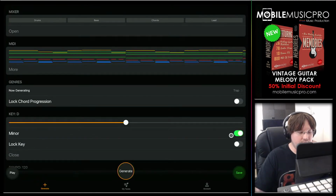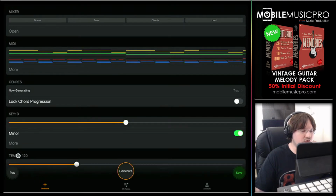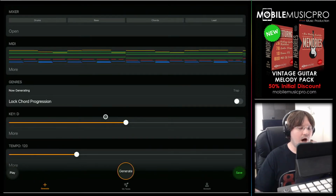We can choose minor or not, and we can lock the specific key so that anytime it generates something, it'll always be in the key of your choosing. Same with the tempo. You can lock that as well. So very, very cool stuff.